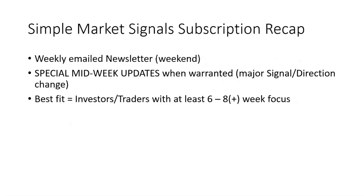Now let's recap what you will get with your Simple Market Signals subscription. You will get the weekly emailed newsletter with all of the contents we just talked about. You will also receive special midweek updates when warranted. So if there's a major signal or direction change in the middle of the week, we're not going to wait until the weekend to get you that information. We're going to get that information to you as soon as possible via a special midweek update email.